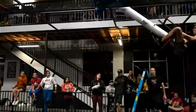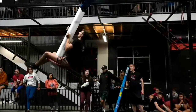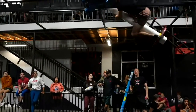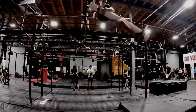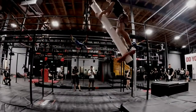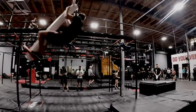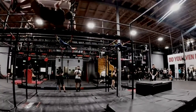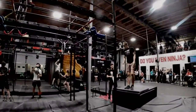And here we go now. Sawyer, Mr. Cannon, climbing his way up onto the pillar. Transitioning around. Getting a good swing here. You got to try to figure out the timing. Having a pillar like this, something you don't really have the opportunity to practice. Out of there into the X drops.